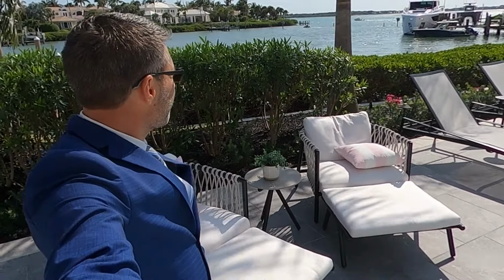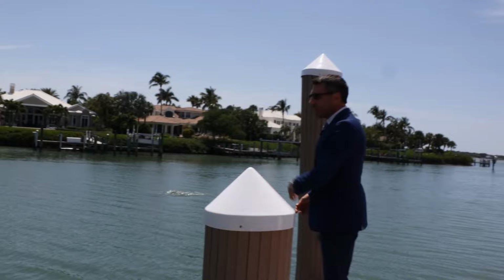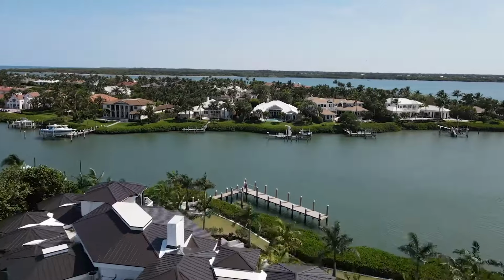That this is all about that turquoise water from every single room. Oh my goodness. Oh my lord. I am so excited to go out and see this $16.5 million property out at Sailfish Point, ocean access.